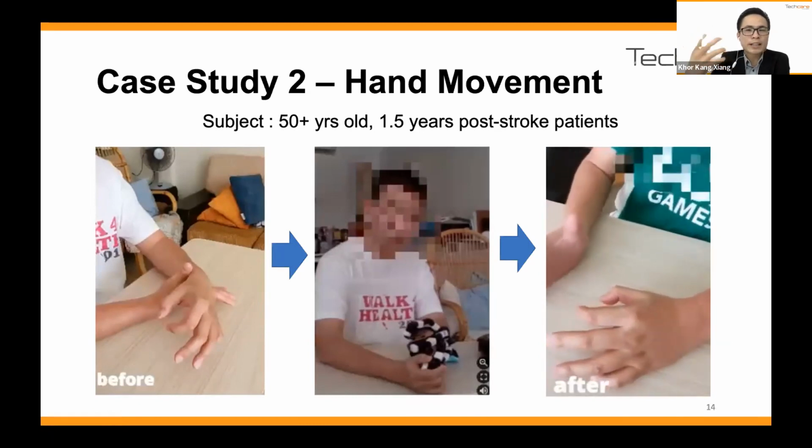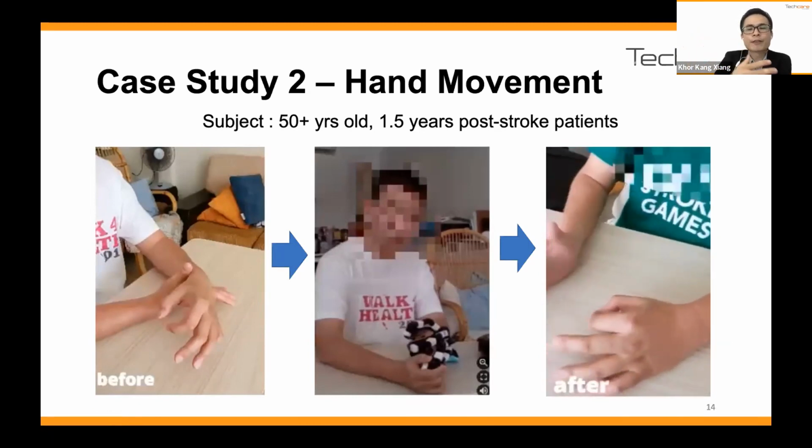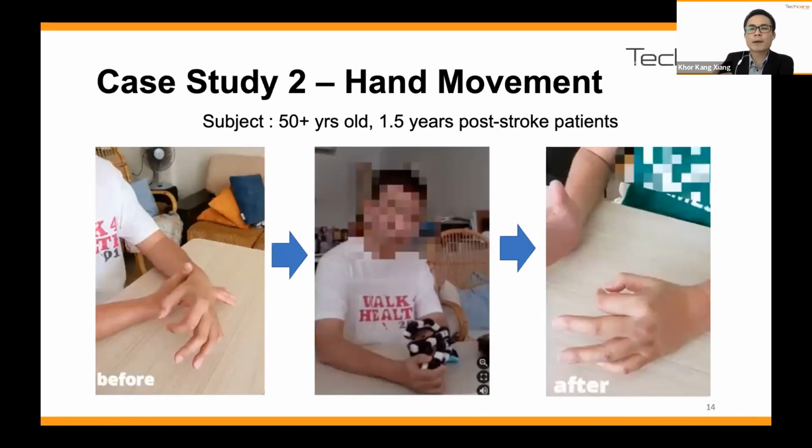This is not magical science. It refers to the physiotherapy concept whereby repetitions create recovery. And this goes back to the neuroplasticity concept, right?